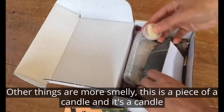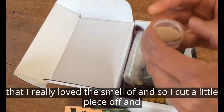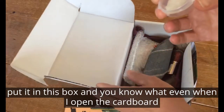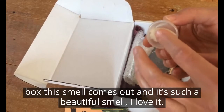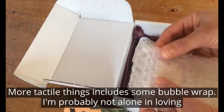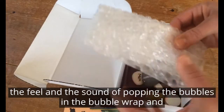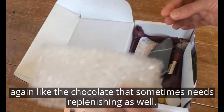Other things are more smelly. This is a piece of a candle, and it's a candle that I really love the smell of. And so I cut a little piece off and put it in this box. And you know what? Even when I open the cardboard box, this smell comes out, and it's such a beautiful smell. I love it. More tactile things include some bubble wrap. I'm probably not alone in loving the feel and the sound of popping the bubbles in the bubble wrap. And again, like the chocolate, that sometimes needs replenishing as well.